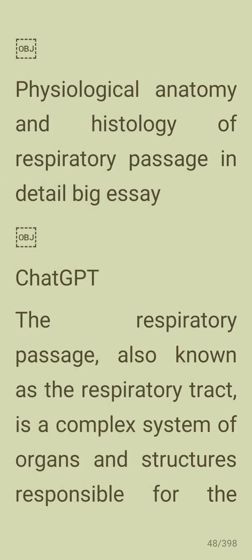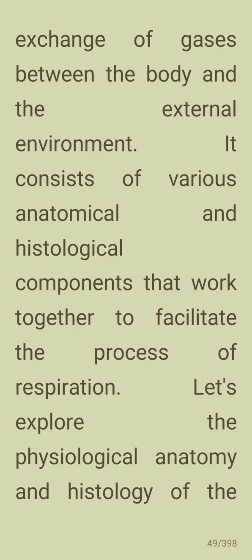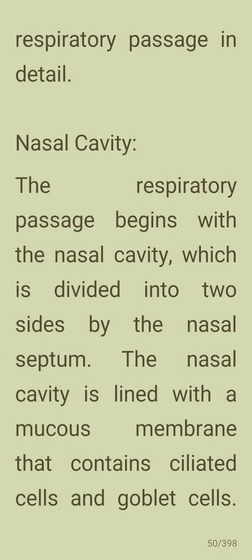Then, next topic: physiological anatomy and histology of respiratory passage. The respiratory passage, also known as the respiratory tract, is a complex system of organs and structures responsible for the exchange of gases between the body and the external environment. It consists of various anatomical and histological components that work together to facilitate the process of respiration. Let's explore the physiological anatomy and histology of the respiratory passage in detail.